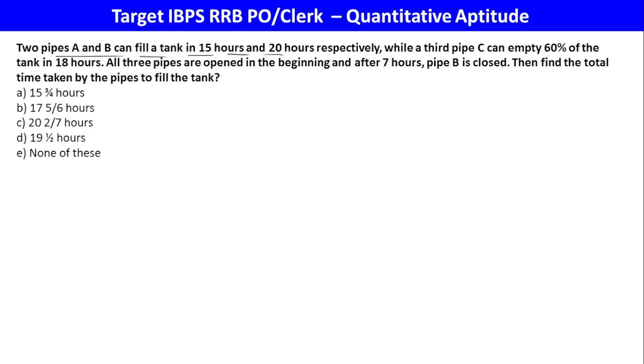Two pipes A and B can fill the tank while the third empties 60%. A can fill it in 15, B 20, C can empty it in total tank 60 and 3/5 of the tank 18 hours. Total tank 5, 6 times 30 hours. LCM is 60. 15, 4 times, 3 times, 2 times. 7 as B is closed. 5 units of efficiency, right? 5 units of efficiency.